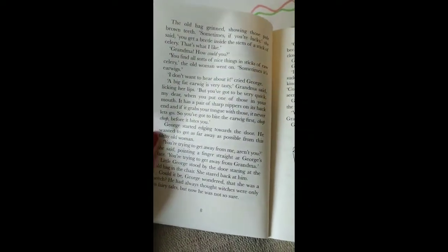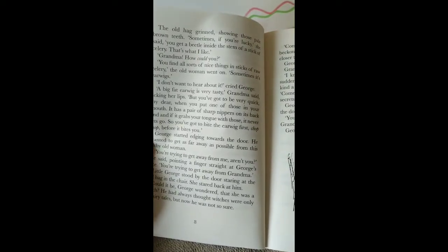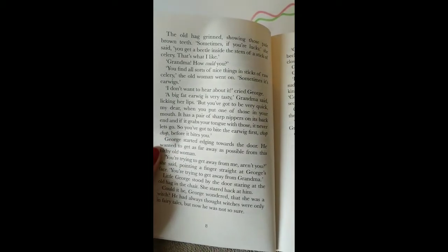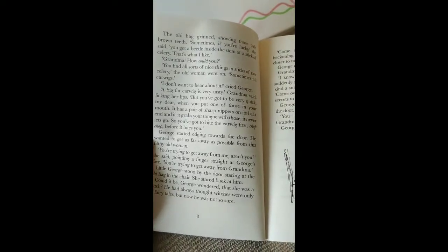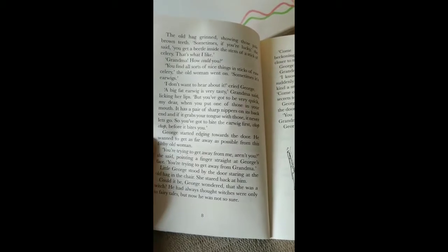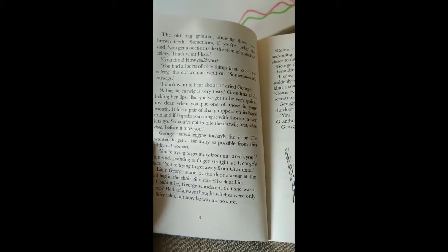The old hag grinned, showing those pale brown teeth. "Sometimes, if you're lucky," she said, "you get a beetle inside the stem of a stick of celery. That's what I like." "Grandma, how could you?" "You find all sorts of nice things in sticks of raw celery," the old woman went on. "Sometimes it's earwigs." "I don't want to hear about it," George cried.